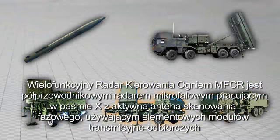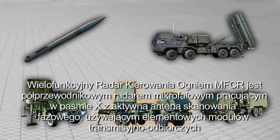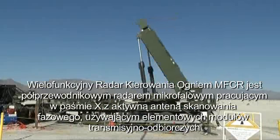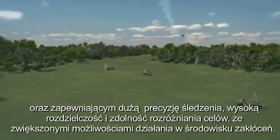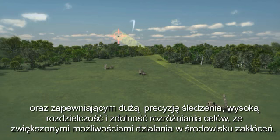The multifunction fire control radar is an X-band solid-state phased array radar with an active electronically scanned array that uses element-level transmit-receive modules. It provides precision tracking and wideband discrimination and classification capabilities with improved performance in stressing clutter environments.